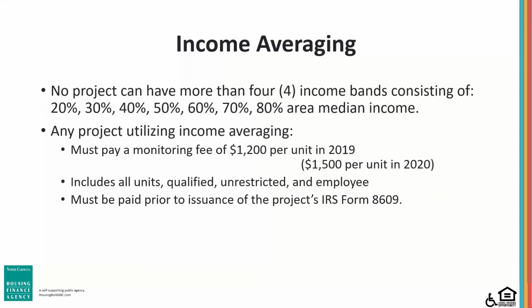No project can have more than four income bands. They can consist of 20, 30, 40, 50, 60, 70, or 80 area median income. And any project utilizing income averaging has to pay a monitoring fee of $1,200 per unit in 2019, and that does increase to $1,500 in 2020. And it also includes all units, qualified, unrestricted, and employee units, and must be paid prior to the issue of the 8609.